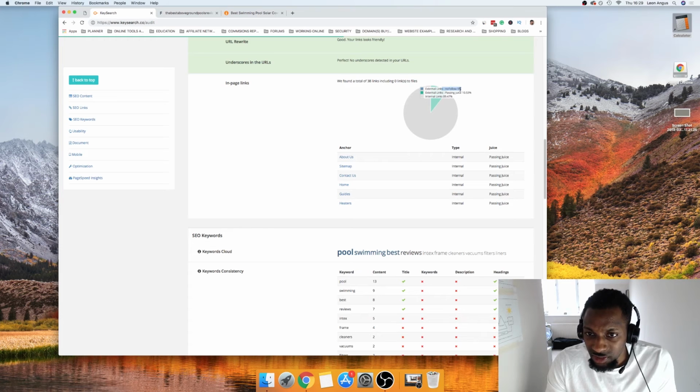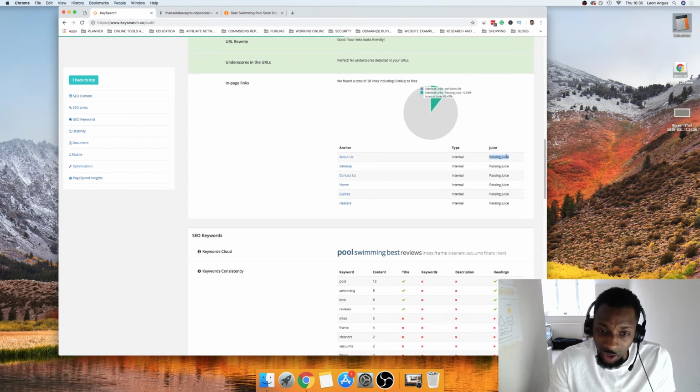But external links, there's no external links. External links pass link juice. Okay, so these are links that are, okay, so there are external links. 10% of the links are external on this page, and 89% are internal. Then you can see how it passes link juice throughout all of those different pages.